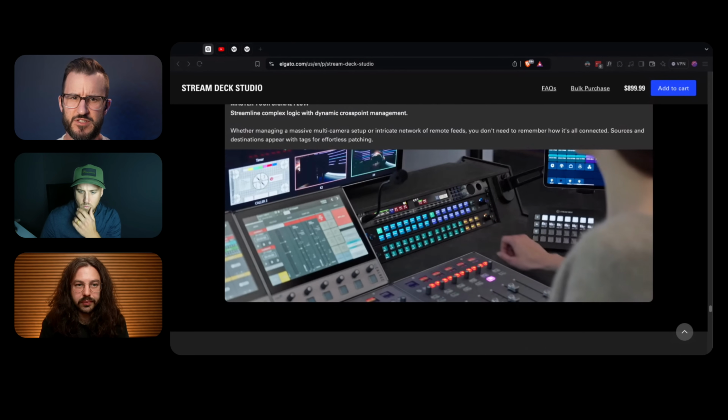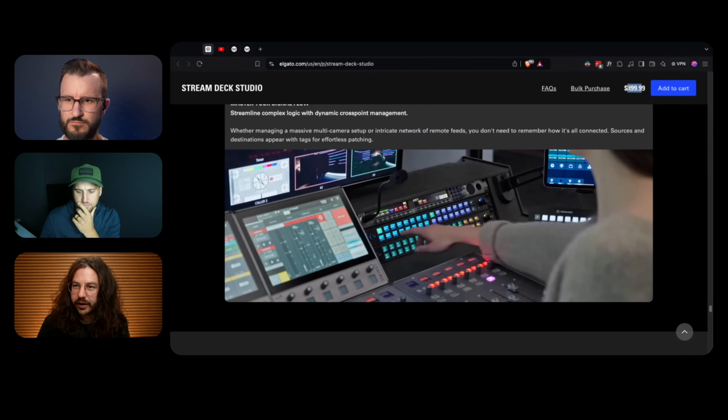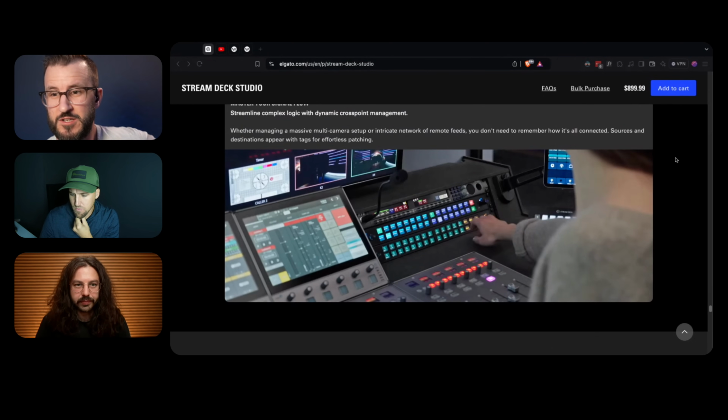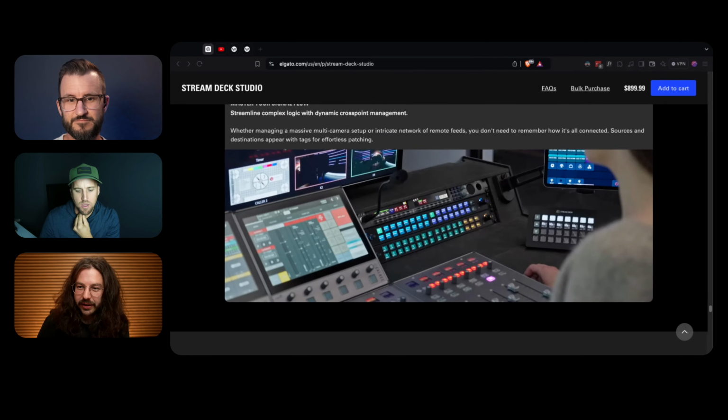You guys know how much this is retailing for, or how much they're costing? $899. So it's a little bit more expensive than a Stream Deck. But I think what it does is a lot more, and that's cool.